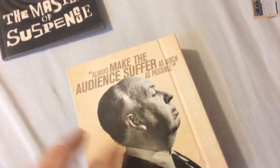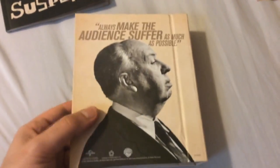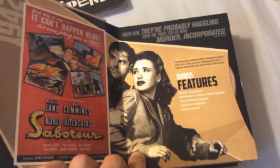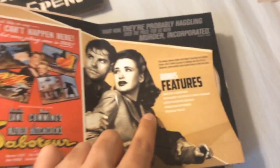Pretty cool. Here's the back. Always make the audience suffer as much as possible. Pretty cool. Alright, let's take a look inside here. So you get Saboteur, and basically it talks about what bonus features are included.